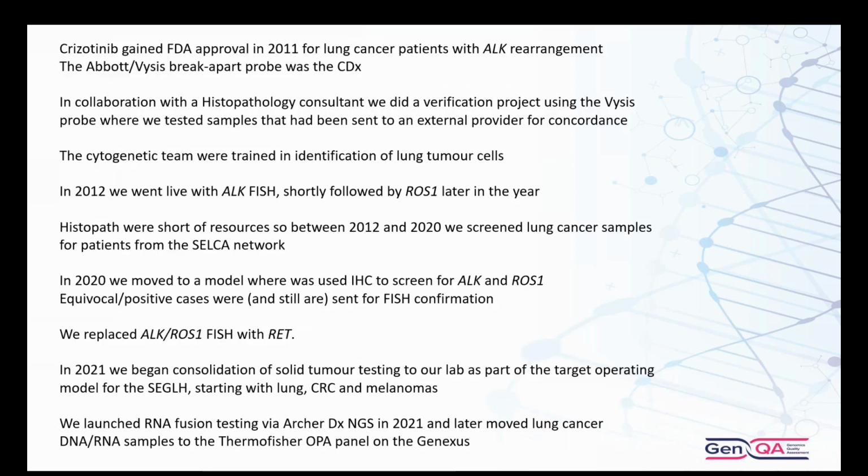So crizotinib was FDA approved in 2011 with the VISIS probe as the companion diagnostic. There was very clear guidance around how you score the FISH probes for ALK, and we did a very big validation project back in 2011 and looked at a lot of cases that had been sent to an external provider for FISH. Our cytogenetic team were trained in the identification of lung tumour cells because they can look very different according to the subtypes of adeno. And in 2012, we went live with ALK-FISH, shortly followed by ROS1.